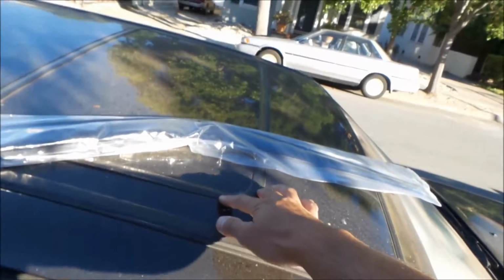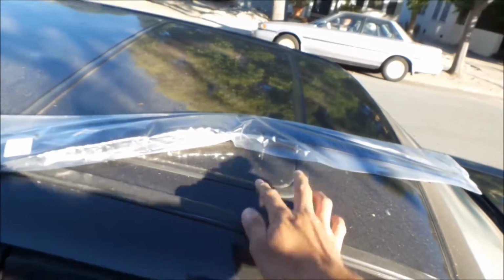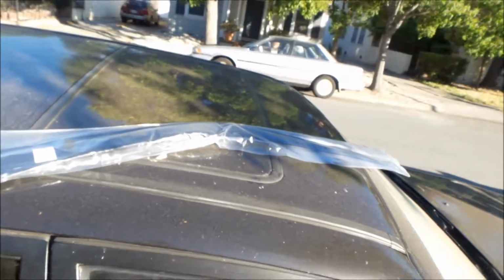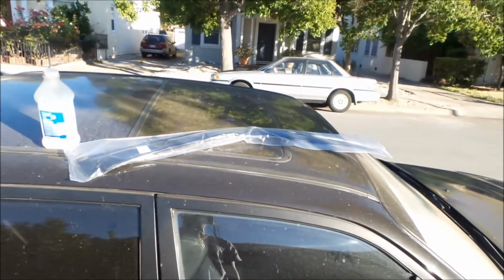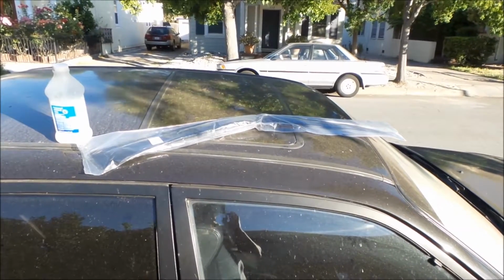I think there's probably a universal one. If you could measure this, you can probably get it. But I'm not really a big fan of the ones for the sunroof. Plus that sunroof doesn't even open. I can't get it to open.